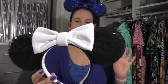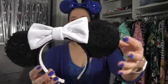Okay, and then on the other side, this is the storage thing I have for these. This is one of my favorites. In fact, I kind of want to order another pair like this. It is this black and white pair. Like, how classic Steamboat Willie is this? So this is from Mousefitters. Again, it's the same kind of ear.